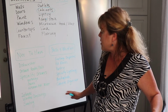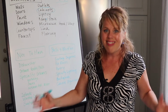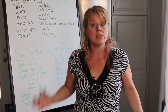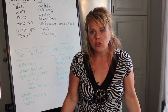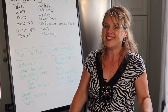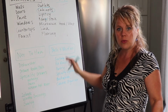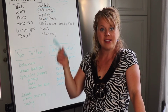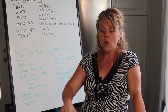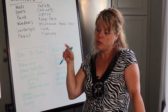But as far as bells and whistles, get your kitchen renovation in place and then start to think about, or in the process, think about saving some extra money in order to do that organization so that your kitchen stays your happy place because you know where everything is. So we've talked about essentials, nice to have, bells and whistles, and now we're going to talk about some of these things on here that we think you can do as DIY projects or as contracting, hire a contractor. So stay tuned for the next little portion.